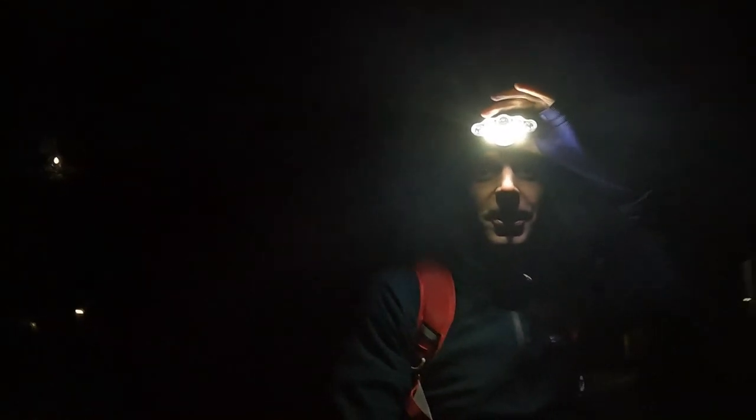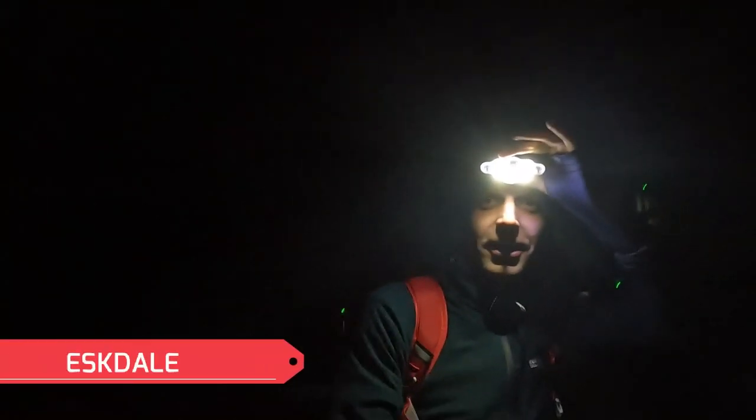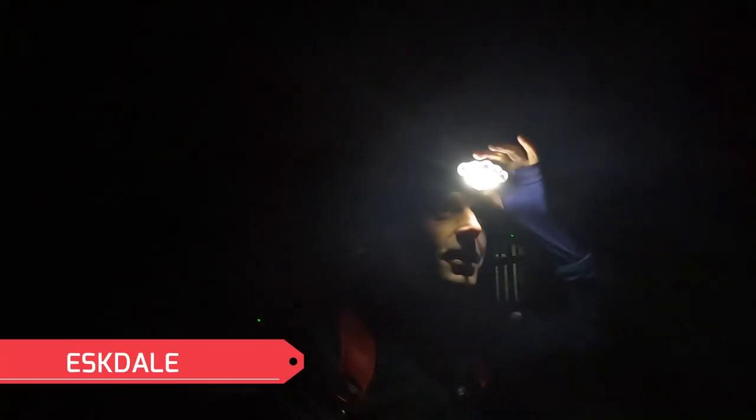Right, so first, last training exercise for the Lake 3000s then. And the idea is to go to Slight Side, up to Scafell. And what we're doing then, down Foxes Gully and up Lords Rake. Might bag Linkmill as well. We're awake enough.